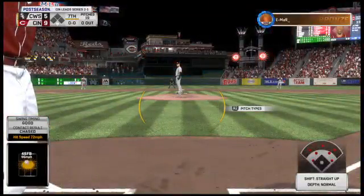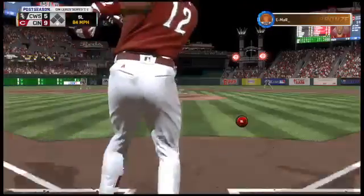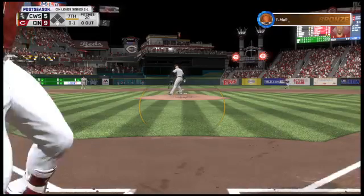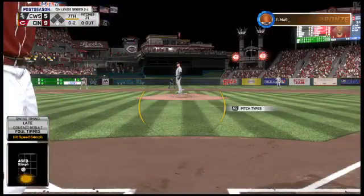In is Jorge Soler. It's been a nice game for him. 3 hits, including a homer to this point. And he had to be looking for something else to start the at-bat. It's 0-1. And this will find the seats behind the first base dugout.